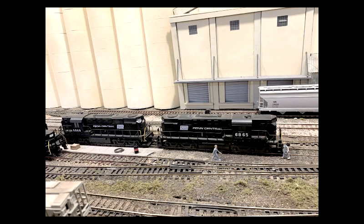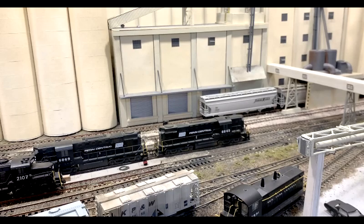A northbound local is usually powered by this pair of RST-12s. Listen to the distinctive Alco sound as the pair leave the engine track and couple up to their train.